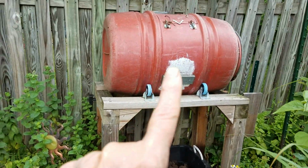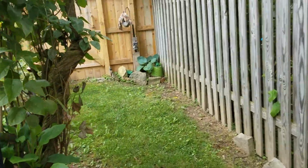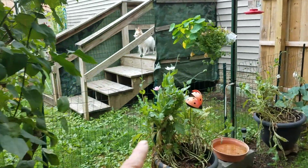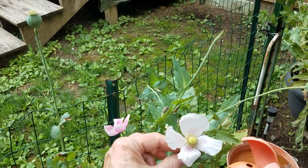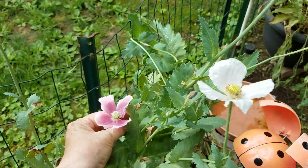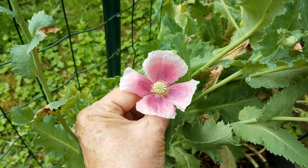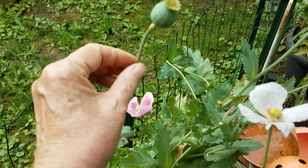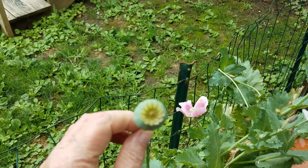And that's my husband's composting bin. Here in the sun, like I said, these are the poppies. Are they pretty? They mostly come out white, but this is what they show in the Baker Creek seed catalog, what they're supposed to look like. They're kind of a small flower, but pretty. And when the flower petals fall off, this is what you have. Neat.